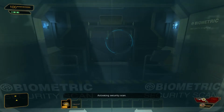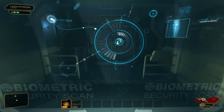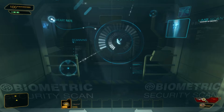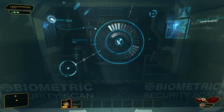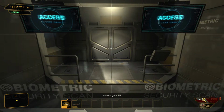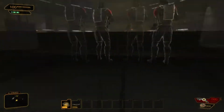Activating security scan. Biometric data assembled. Subject recognized. Access granted. Detention silo is secure. Lockdown is complete and... What's going on over there?